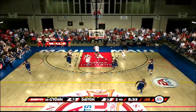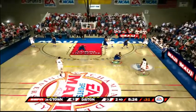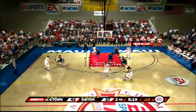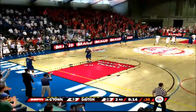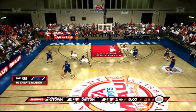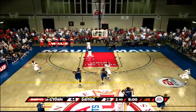Tries for two. Sweet looking shot. He is super. He really is. Get that ball movement, get that good spacing. For the bucket. Scorches the net. Works the perimeter. Spacing so important. Get 15 to 17 feet apart. Goes up for two. That's good.